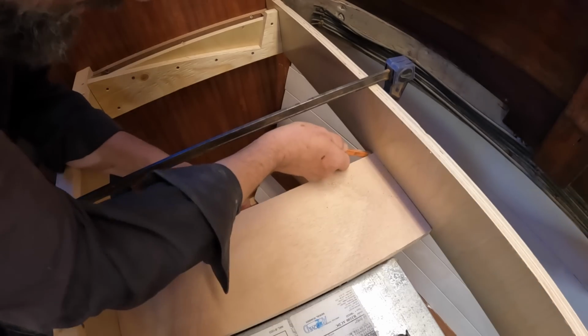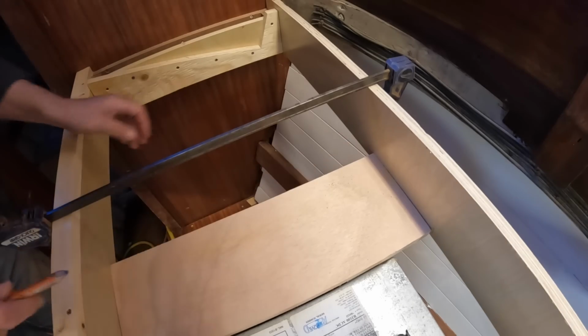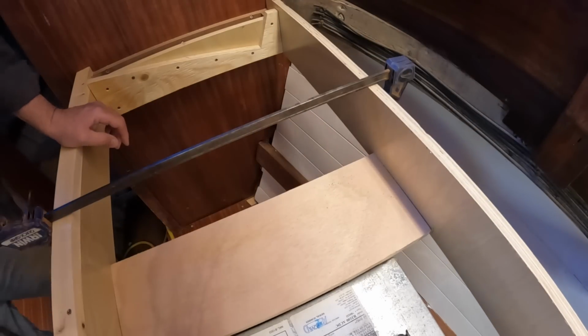Now, there's some complications because I can't actually get the drill in behind, so I'm gonna have to drill these from this side and then run the screws through with an offset screwdriver. Fun.